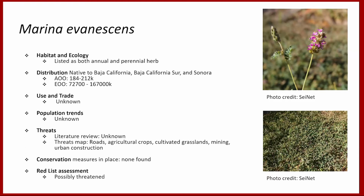But so here's Marina evanescens, and this is the first one we added the threats map to. It's listed as both an annual and perennial herb, and is native to Baja California and Sonora. These 2 you'll see on each slide. AOO is an IUCN term for area of occupancy, a sort of gridded approach of how many grid cells the species is found in. And then EOO is the extent of occurrence, so that's basically drawing a big circle around all the points we can find. And so the AOO is always smaller.